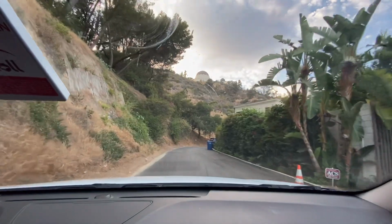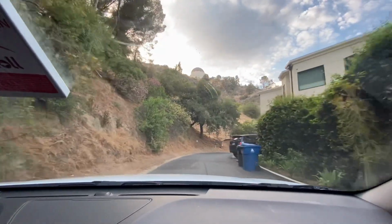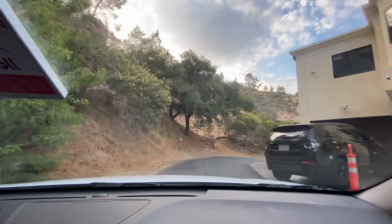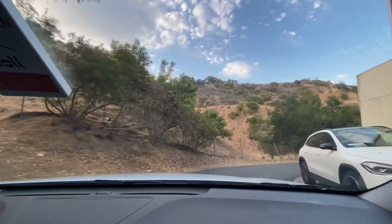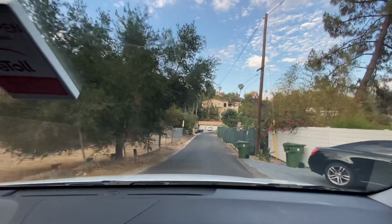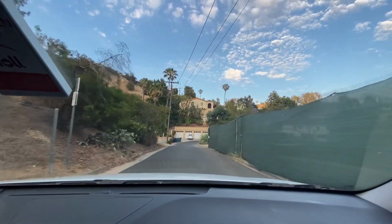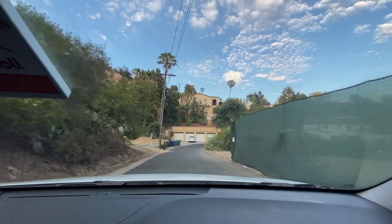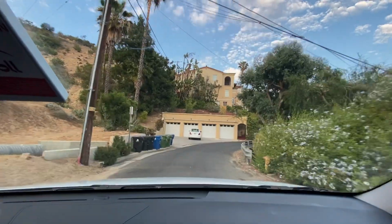Yo, look at that building up top. You see the one with the big dome? That's what I'm talking about. I think they got a super powerful telescope. I said microscope, but a microscope is where you look at things that are tiny. A telescope is like a large telephoto lens. Expensive lens. But I think they look at stars. Astronomy? Is it astronomy or astrology? Anyway, they look at the sky.